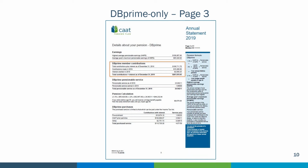The next section shows the member's contributions to the plan. The first line shows the total contributions plus interest as of December 31st, 2018. The next line shows the contributions the member made to the plan in 2019. The line after that shows the interest credited for all contributions in 2019. And the last line shows the total contributions plus interest as of December 31st, 2019.